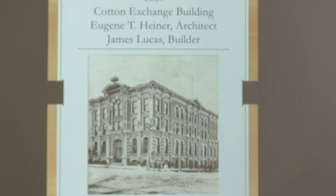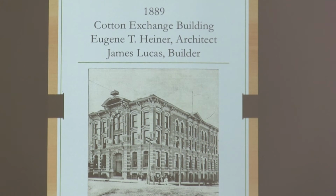One of my favorite buildings in town that you can still see today is the Houston Cotton Exchange. It was designed by Eugene Heiner, who designed a lot of buildings, I think at least 40 or 50, Texas-wide. He was amazing. And this one was built by James Lucas. Now, James Lucas came here from Nottingham, England, actually from Sherwood Forest, and his real name was James Sherwood Forest. His biggest claim to fame was his first building and helping to start a brickyard and helping to pave half of the streets in Houston. He died in 1894, I think. And after that, his son continued his work.